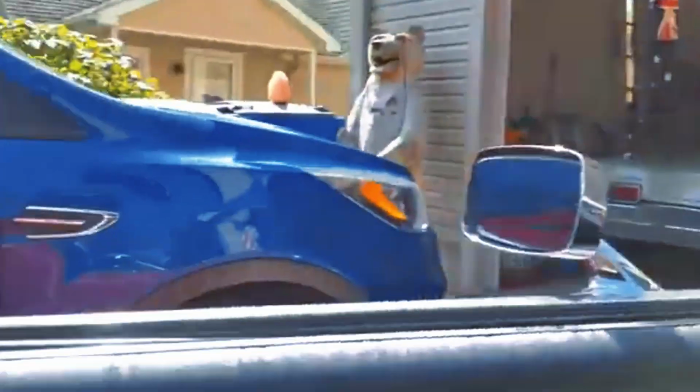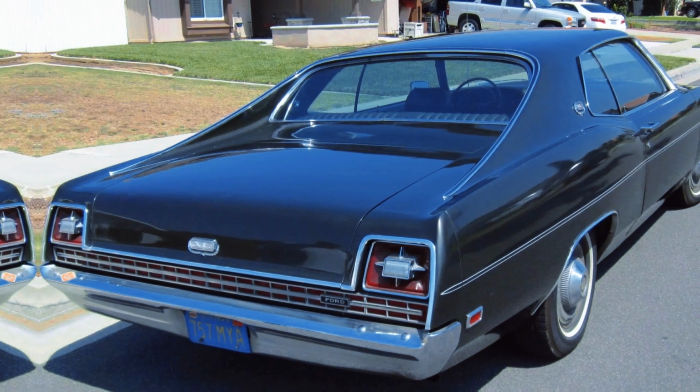Over time, the base model LTD became associated with uninspired design and mediocre performance. The heavy body and poor handling diminished its appeal, particularly as the muscle car segment flourished with lighter, more powerful options. The LTD's shortcomings reflected a broader shift in consumer preferences during the late 1960s, as buyers began favoring cars that offered performance, excitement, and innovative design over mere size and comfort.